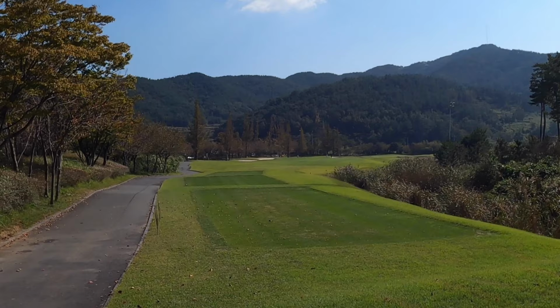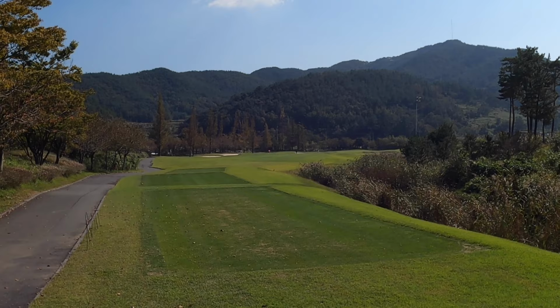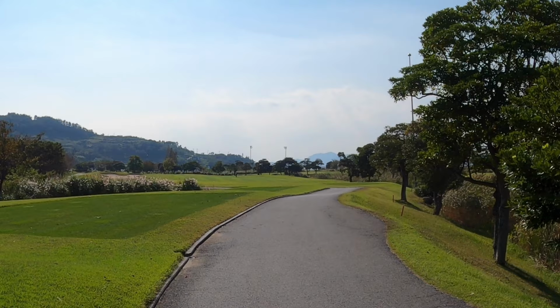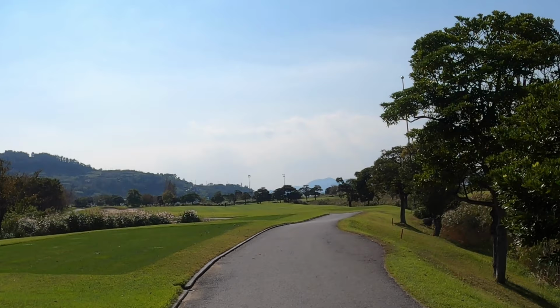Hole number 11, 440 yards from the tee, from all the way back. Par 4. Dog leg left. Hole number 12. Par 4. 400 yards.